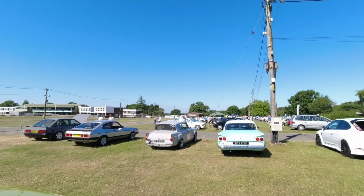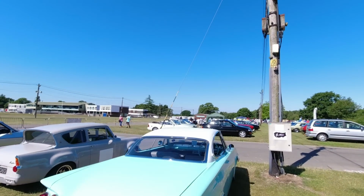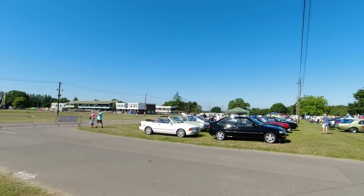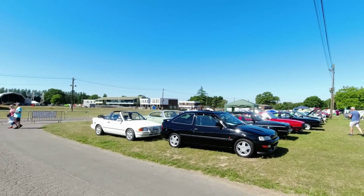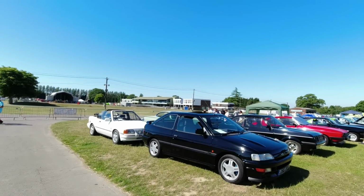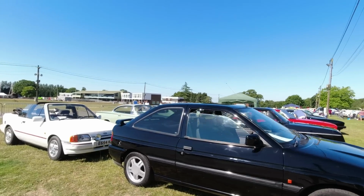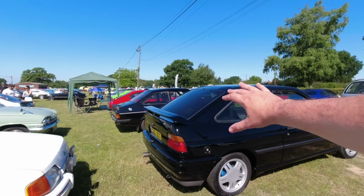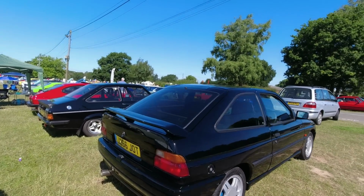I'm just going to go back over here because that's a Mark V Escort RS2000, and I think at the time people regarded it as a bit of a limp revival of the RS2000 name, but I quite like Mark V Escorts for all their faults. It's just play acting really, because I just think it's a really nice shape, especially around the rear. I really like the rear styling. But yeah, very, very criticised when it came out.